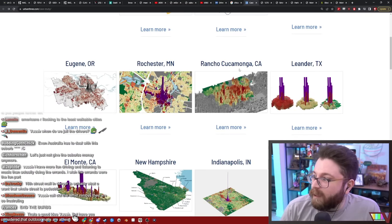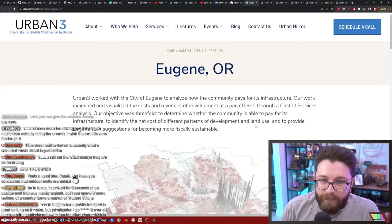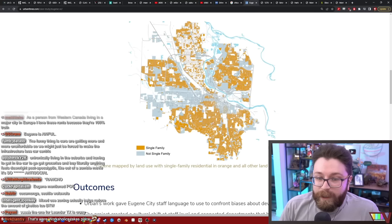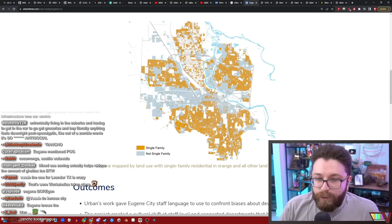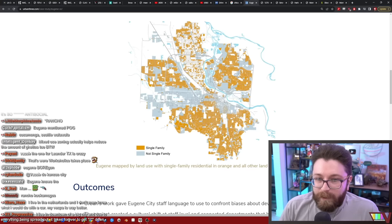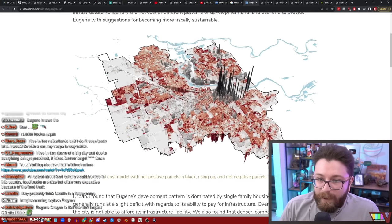Rancho Cucamonga. That sounds like a funny name. Eugene, Oregon. I've been there. Look, you can see it right here, man. Yellow is single family, and blue or gray or whatever is not single family. And you can see that all the areas marked yellow for single family are in the red.